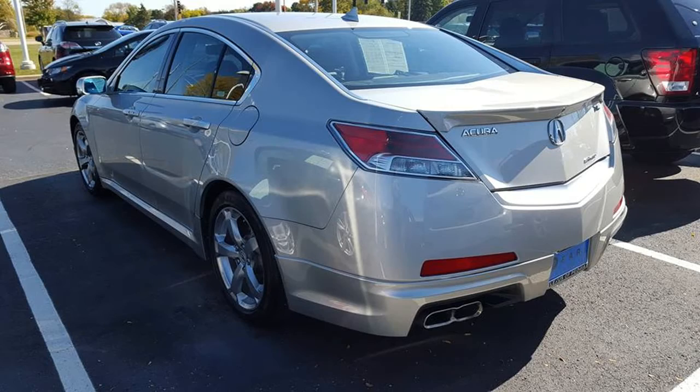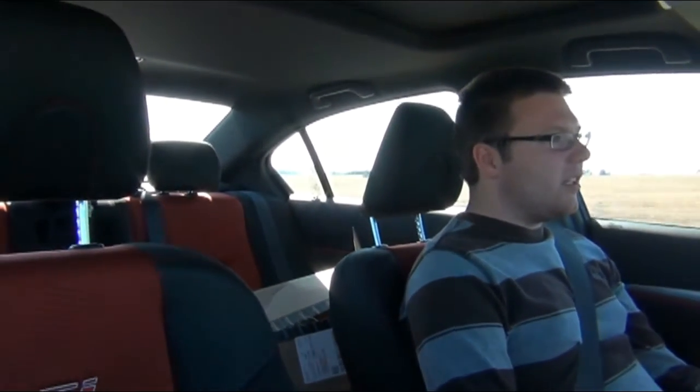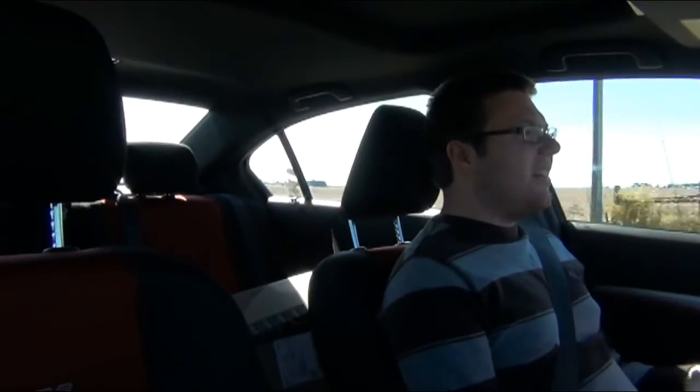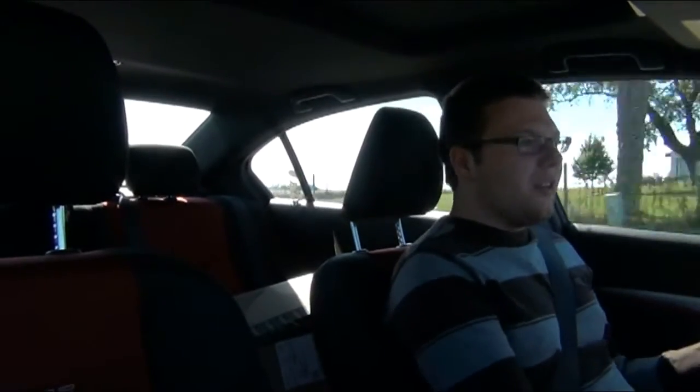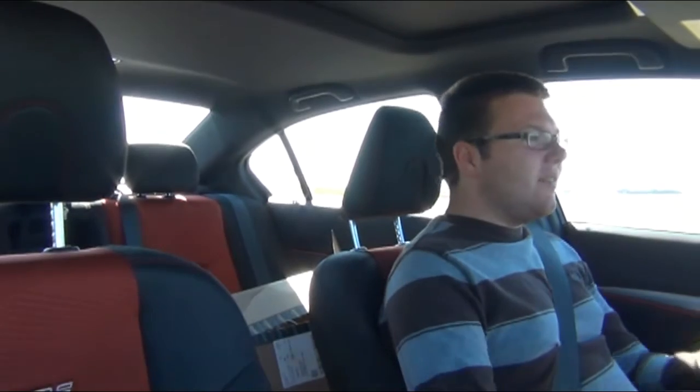There wasn't really a huge performance gain that I could see with the 3.7, but that super handling all-wheel drive was pretty cool. But I think the added weight of all those all-wheel drive components just kind of negated the larger engine. So I would be happy with the 3.5 just fine. The 3.7 was a little bit faster, but for the money and the value that you're getting with the 3.5, I think that would be good enough.